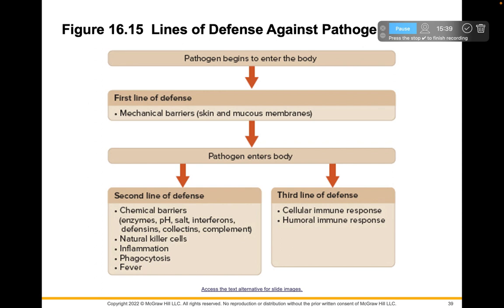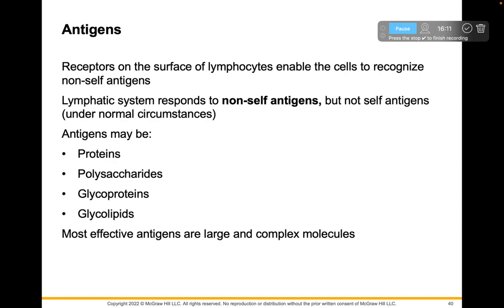So as the pathogen enters your body, it gets that first barrier, right? And then it passes that. So now it's in, and your second line of defense is there, and your third line of defense is there. Don't think that like first your second line of defense is going to work, and then it's going to stop if it didn't work, and the third line. They're working together at the same time, but the third line of defense is specific where your second line of defense is not.